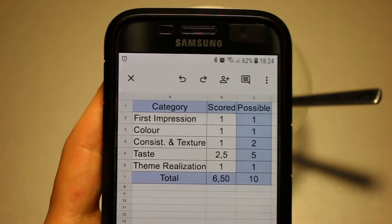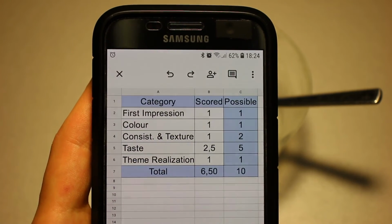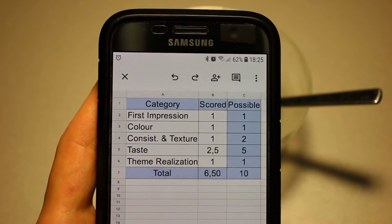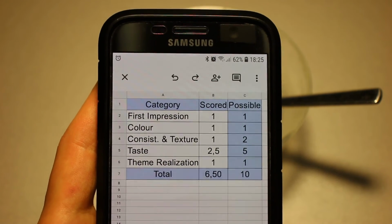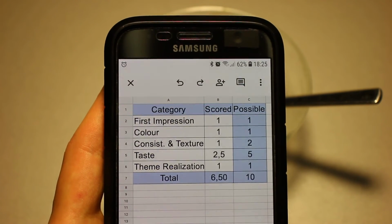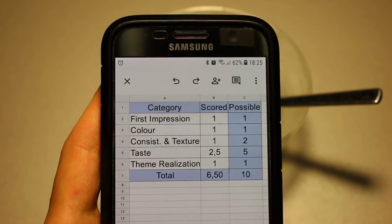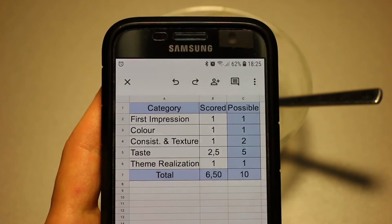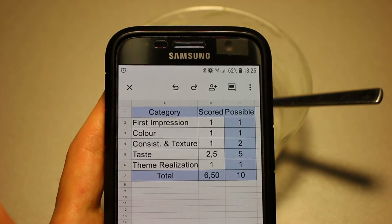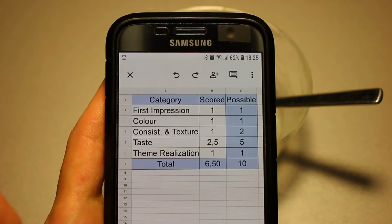Consistency and texture-wise, it hasn't been really all that creamy, but it hasn't been ice crystally, so it's somewhere in between. It's certainly not as enjoyable as a proper ice cream. It is Cremissimo, right? So I do not really want to deduct too many points in that regard. Not really enjoyable, but still, it's ice cream, and for many people, this is just ice cream. So maybe my personal preference isn't really all that standard in that regard.